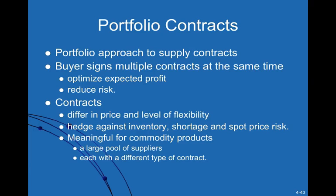So, given that you have these different types of contracts that offer different risk hedging capabilities, it's possible to negotiate with a number of different suppliers using different types of contract. So, in essence, what you then develop is a portfolio approach to your supplier contracts. In this case, a buyer signs multiple contracts at the same time, and the goal is to optimize the expected profit and reduce the risk involved. The contracts will differ depending on who they're contracting with, so they will differ in price and level of flexibility. They will help to hedge against inventory or shortage or spot price risk.